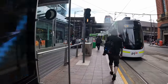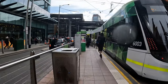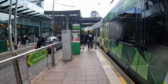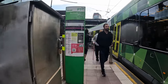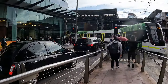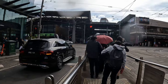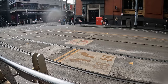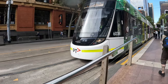That tram is a route 96 turning left into Spencer Street. Route 86 turns right here, and trams can run north-south along Spencer Street there. There isn't any regular route that uses it, but it is very frequently used by diversions or trams accessing depots. And you can see between the rails there, there's a reminder for drivers to make sure they follow the correct route here.